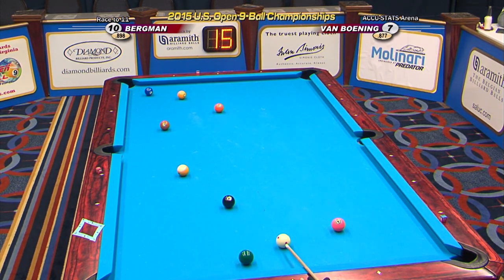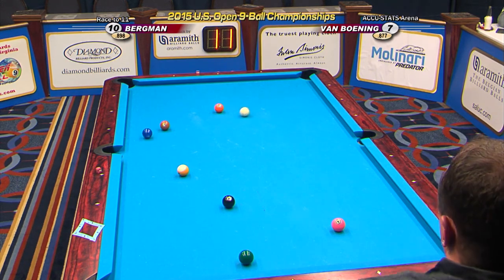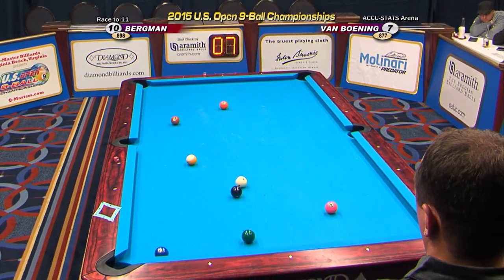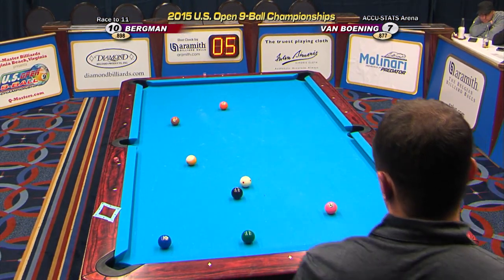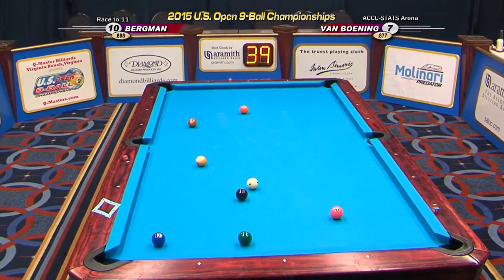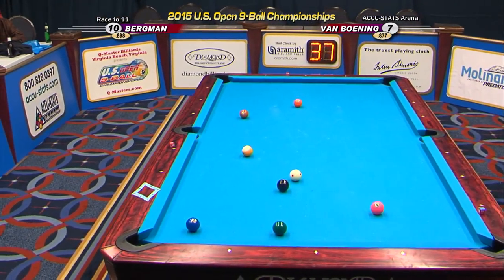He's playing safe. Oh my God. What a shot. Well, he wasn't playing safe. He was playing the billiard on the 2. Banked the 1 ball home. And he got snookered.